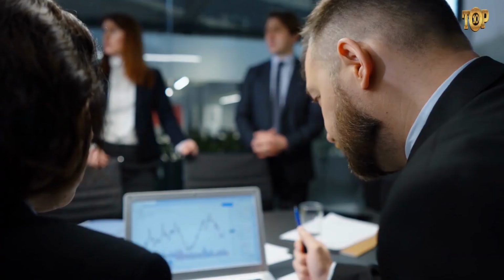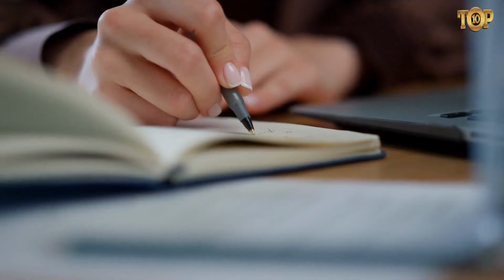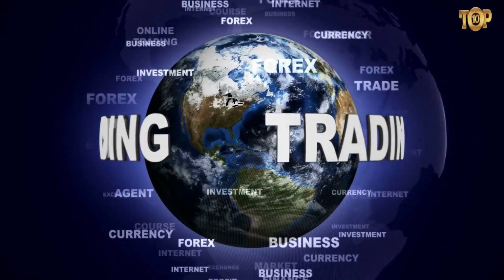Teach trading. Successful traders may also choose to become educators and teach others about trading. This can be done through writing books, creating online courses, or hosting seminars and workshops. By sharing their knowledge and experience, they can help others achieve success in their own trading careers.